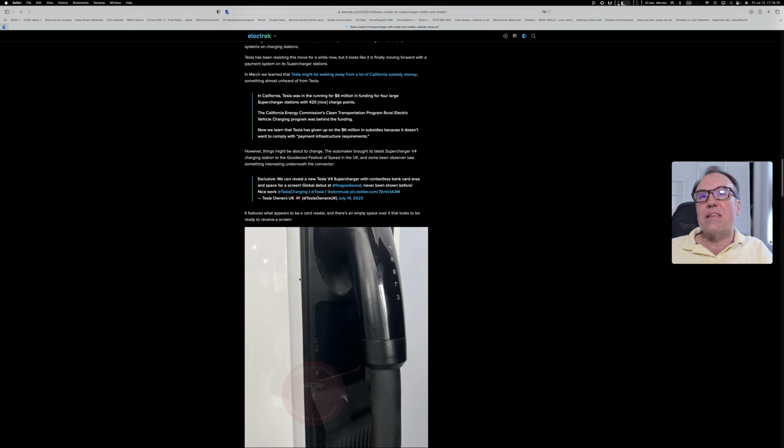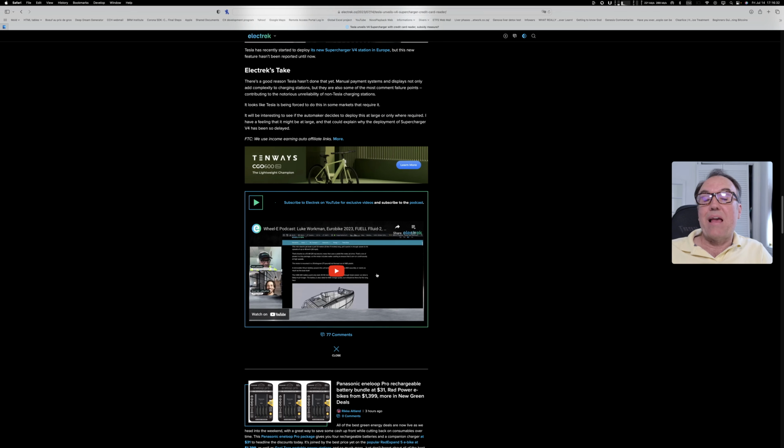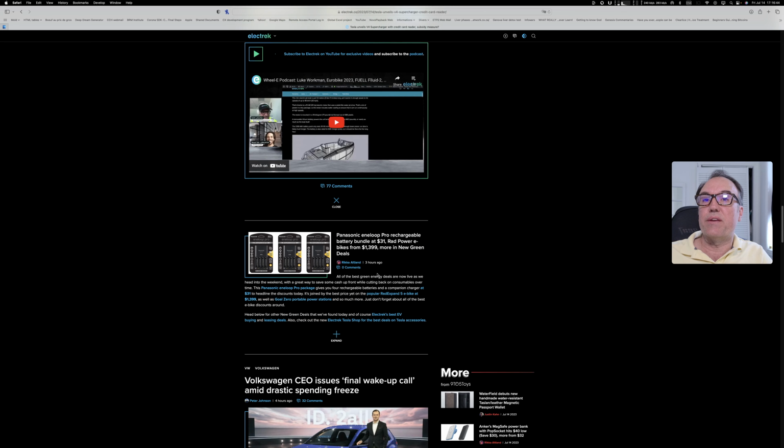And based on this photo here, maybe Tesla is going to cave in and add those credit card readers when it's required in order to get some subsidies. Yeah, I think it makes sense also since they are opening the supercharger network to other automakers. I think having a credit card reader might just simplify a bunch of things.